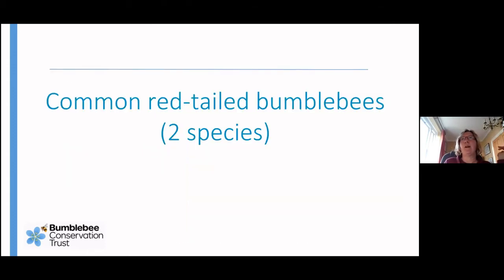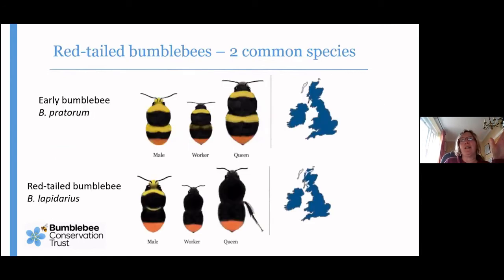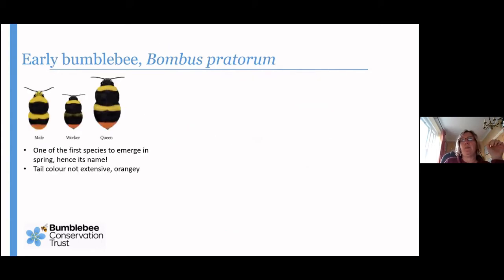Okay, so those were the two gingeries. So let's move on to the common species, which we categorise as having red tails. And we've got the early bumblebee, Bombus pratorum, and the red-tailed bumblebee, Bombus lapidarius. Okay, so I'll do the early bumblebee first.